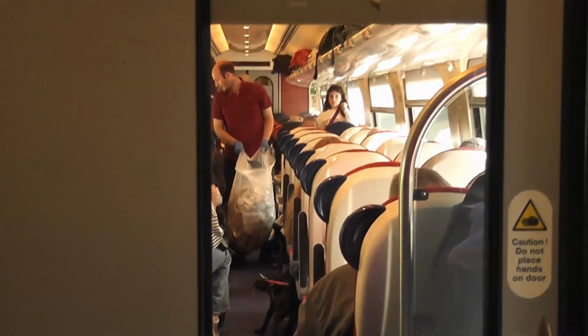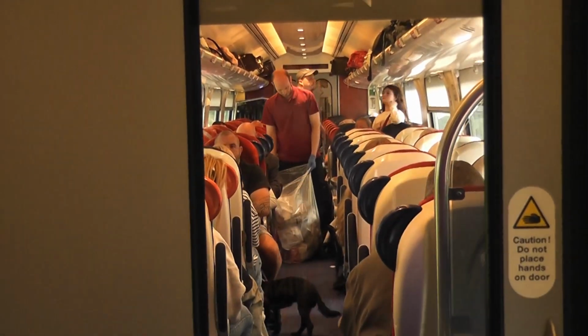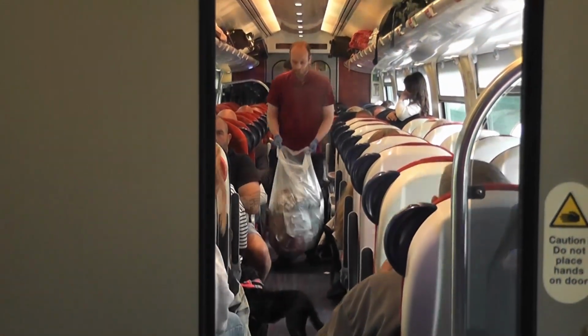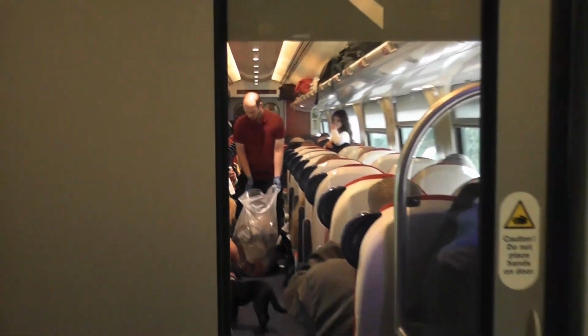Even though this is the Pride train, as you would expect, full and standing. Cross country need to sort their act out because this is unacceptable. Don't worry, we're refurbishing our trains so that'd be more nicer. Yeah, that's not going to help the situation, is it?